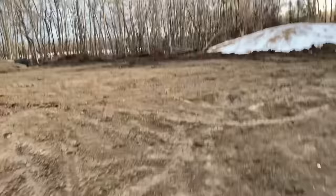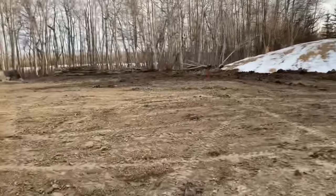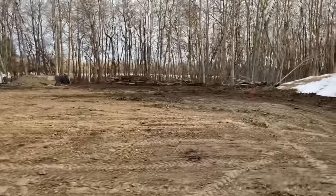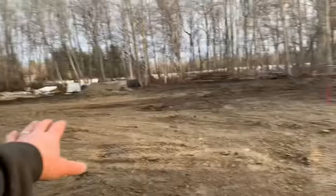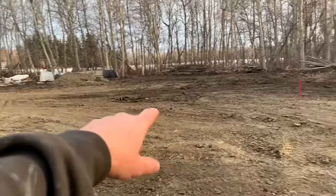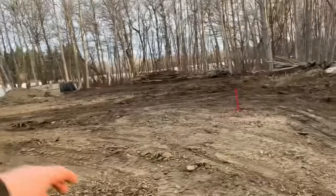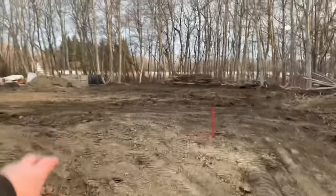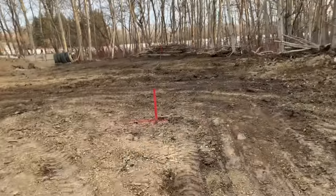We're getting a real nice grade. This beautiful clay that I've been bringing in, we're probably, I don't know, 40-50 tandems, but we've got a nice grade for the floor of the shop, so eventually we'll put a concrete slab on grade. So we need to get the laser levels out and make sure we get this perfectly level, but you can see that we've got a grade going off the back there.